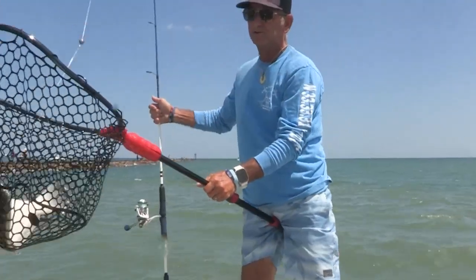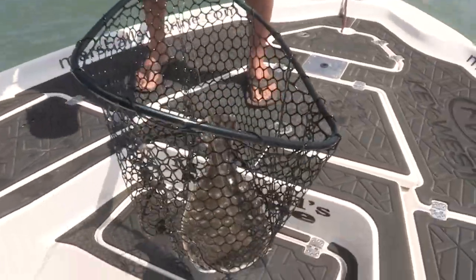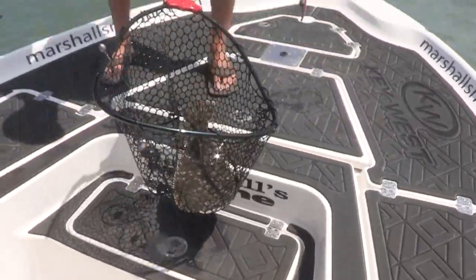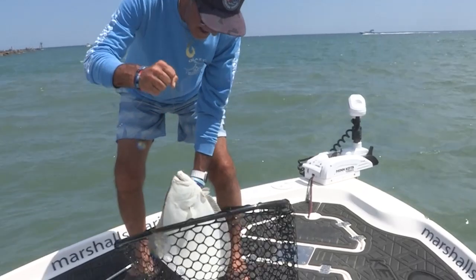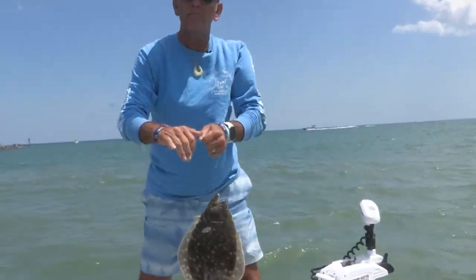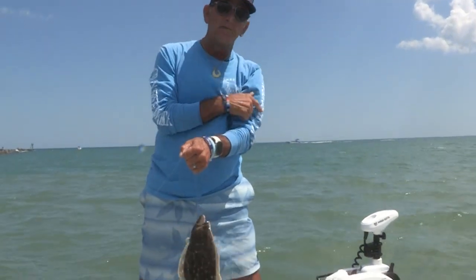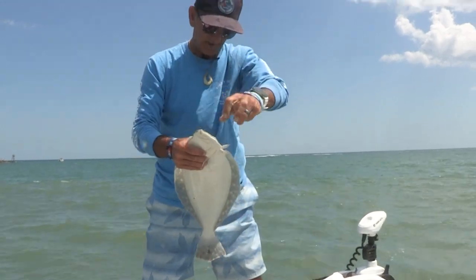Boy, I might not be the most graceful netter, but when it comes to putting a nice 18, 19 incher in the boat, woo, lordy, let's get him in the house. That one right there is gonna be dinner. I don't care if you fry them, broil them, grill them, stuff them with crab, shrimp, it doesn't matter. It don't get any better than flounder, that's for sure.